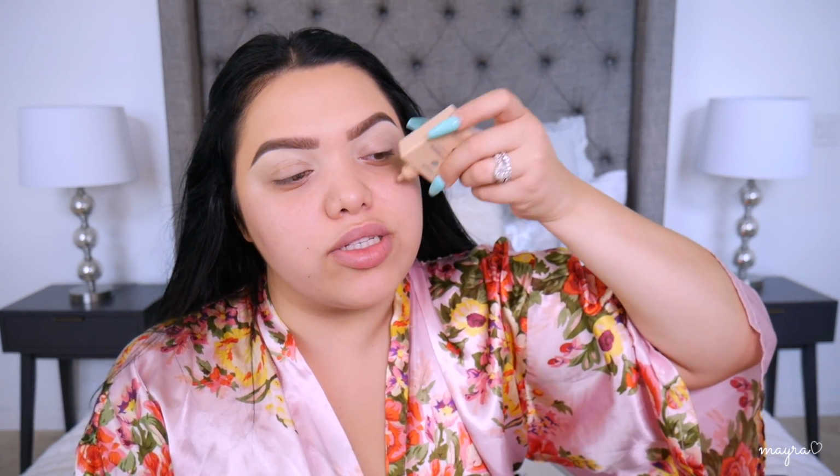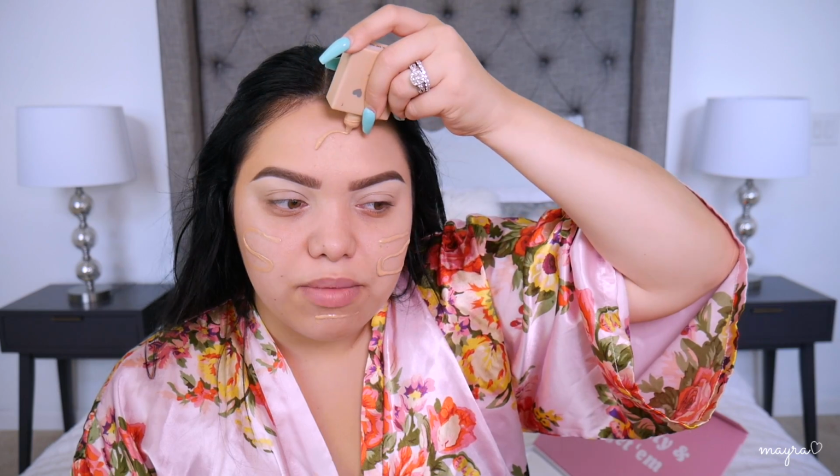Now that the forehead is done, what I like to do with this foundation is just take it on my face like this. I literally apply so much. I'm gonna take a little bit more on my forehead. Ow, I literally do this so it could come out. And then what I do, I take a stippling brush and I'm just going in and stippling this.